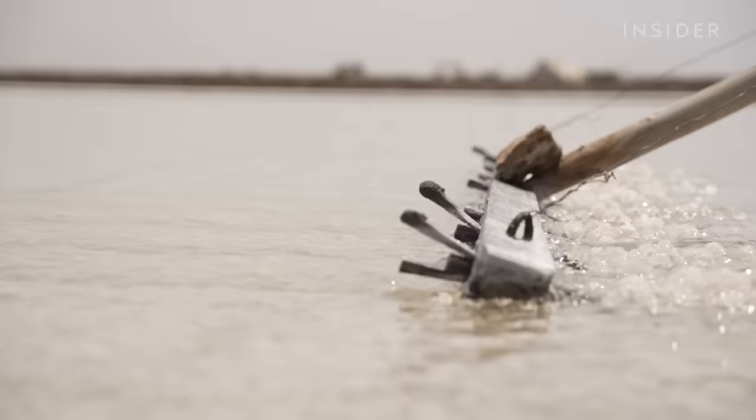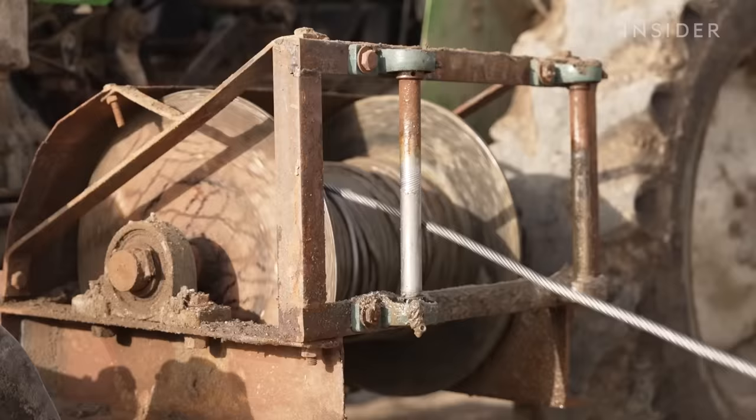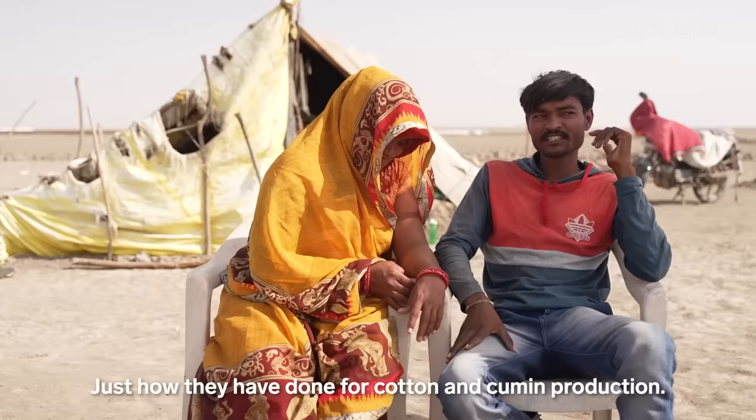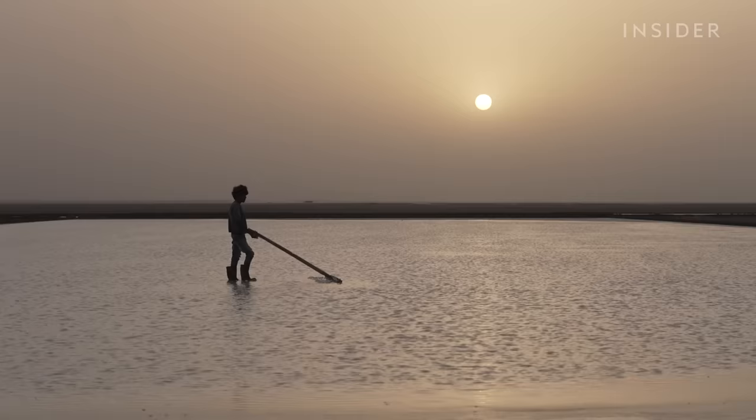In the long term, the salt farmers and their advocates hope for more government involvement, starting with setting a minimum price for salt. Ecologist Ajay fears that might backfire.